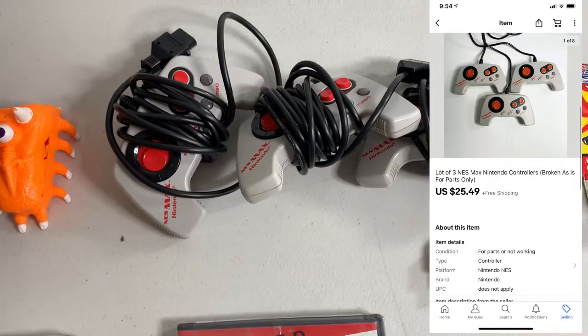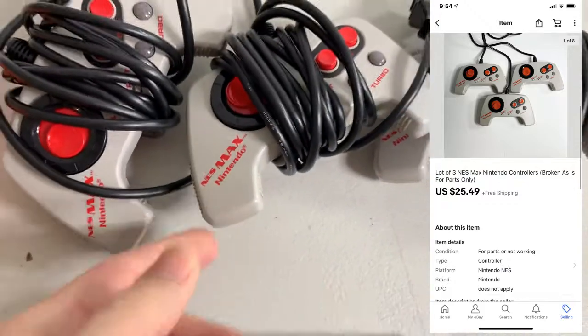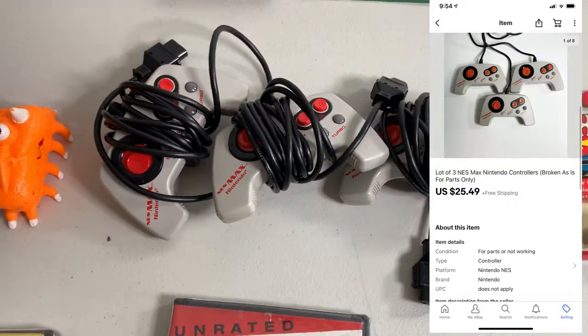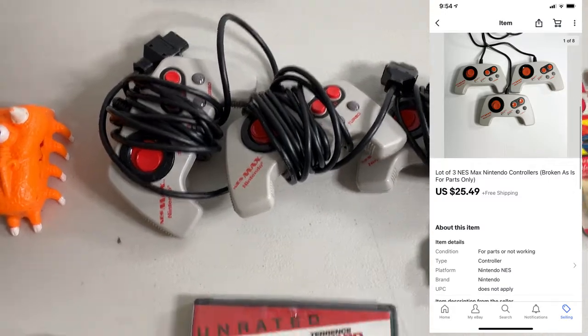Next up, sold this lot of 3 NES controllers. What are these? NES Max controllers. I tested these, they didn't work, so I sold these for parts or repair. This lot still ended up selling for $25.49.